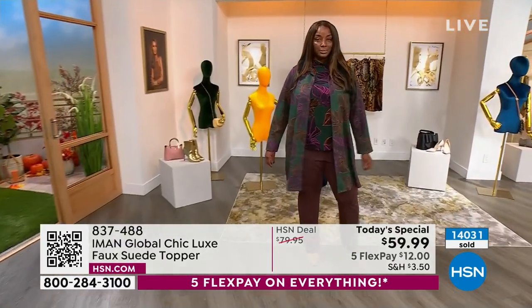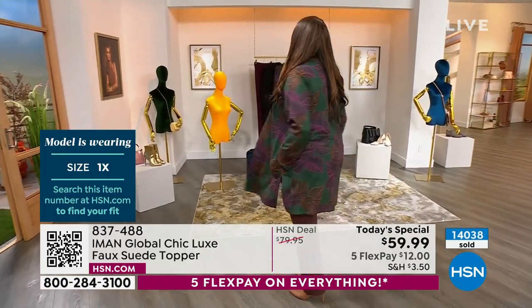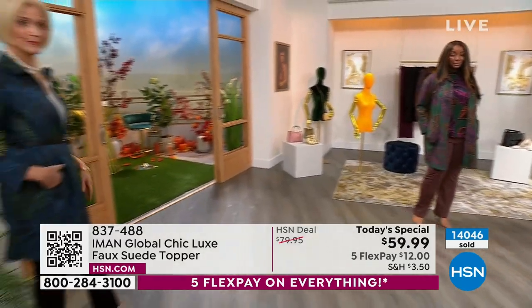And then we have Miss Winnetka in that beautiful green floral. The floral is having a moment. It's like 3D floral, but yet somehow it's still subtle. And look at the slits on the side. You have pockets. It's slenderizing. She also has on the 1X, and I have on the 1X, and it complements any figure.